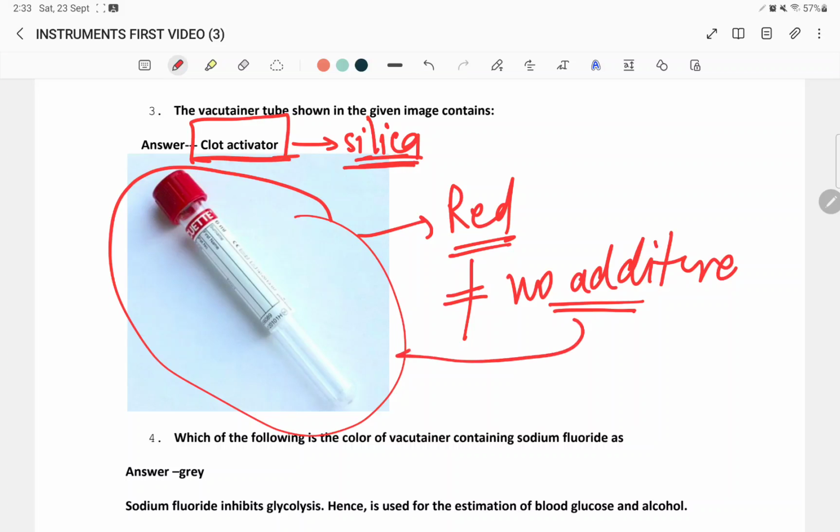Why does it not have any anticoagulant? Because we want the sample to clot so that we can analyze the serum, right? For that we want the clotting cascade to start. For that we use a clot activator, silica.